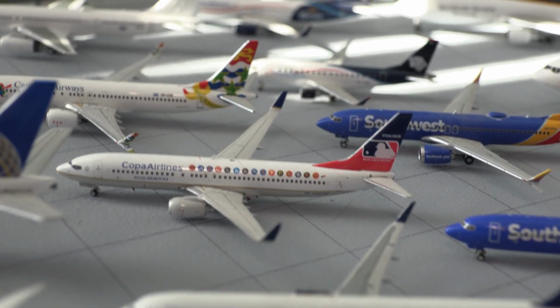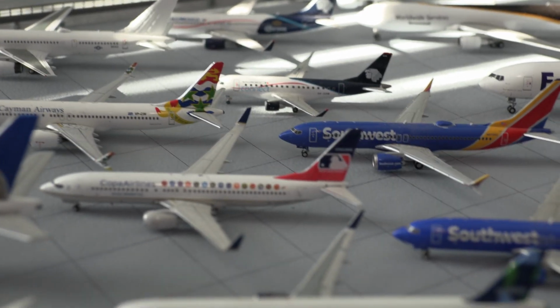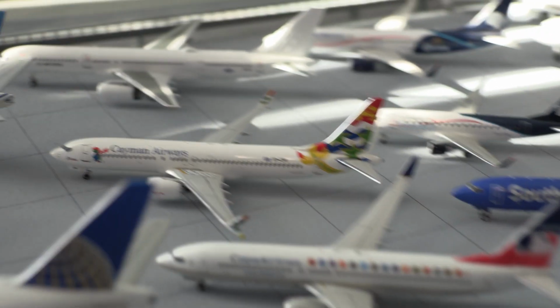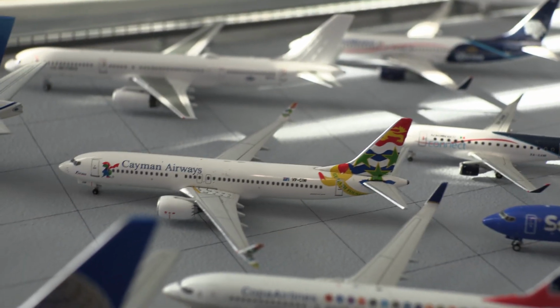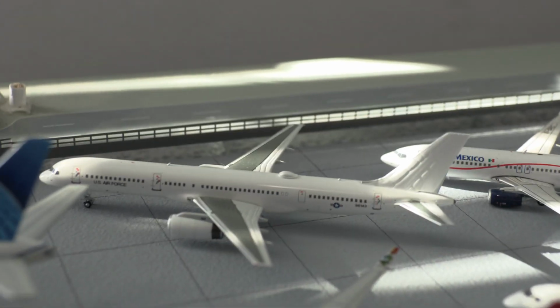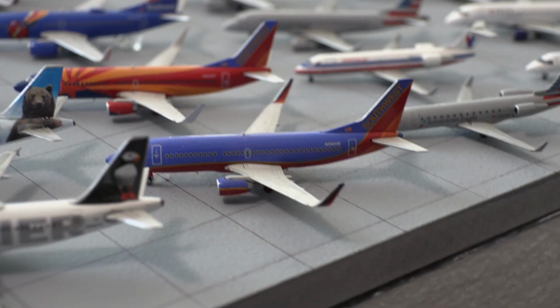Copa 737-800 NG, or no, that's actually, I believe, Phoenix, but it's in the MLB livery. Cayman Airways 737 MAX 8 by Aero Classics. NG Models US Air Force 757-200.